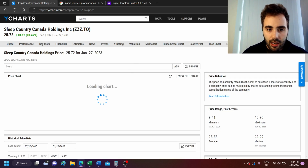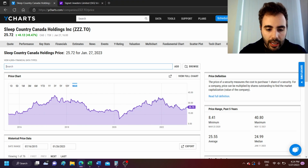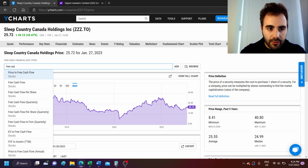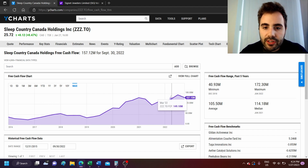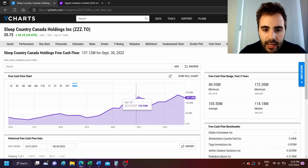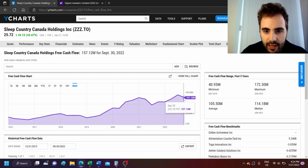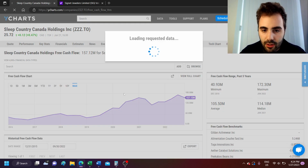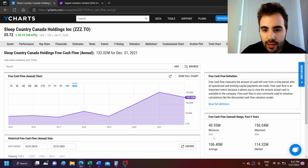We can see here for Sleep Country, let me close this. If we look at the free cash flow of Sleep Country, we can see that it's making about $157 million a year, roughly. And if we look at the annual numbers, we can see that it made 157, 172. Let's do annual. So 132, 156, and 96.